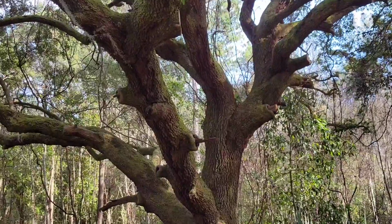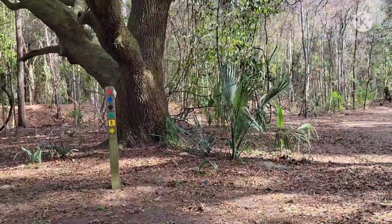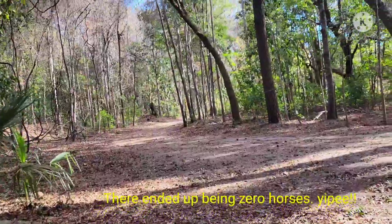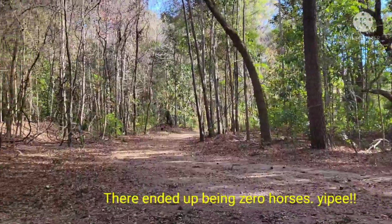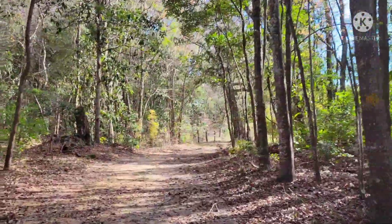So let's hope for minimal horses. I only saw one potential horse trailer in the parking lot, so maybe we won't see any horses today. Maybe just a nice trail.